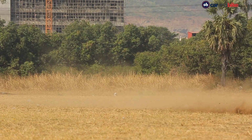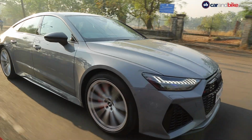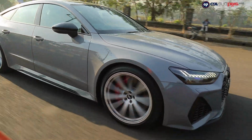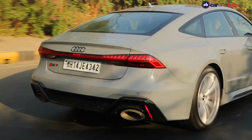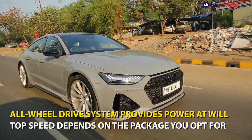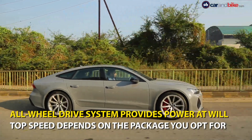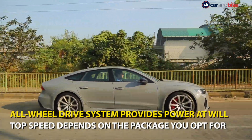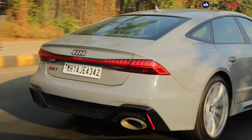The top speed basically depends on what package you buy. It's limited to 250 km per hour. But with the optional dynamic package, it'll go up to 280 km per hour or 305 km per hour with the dynamic plus package. The fact remains that it can do supercar speeds, but does it remain practical?